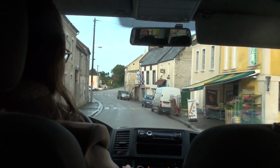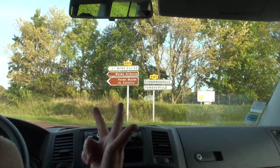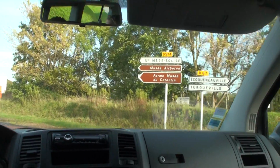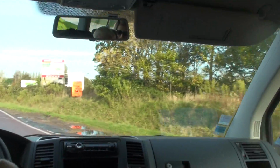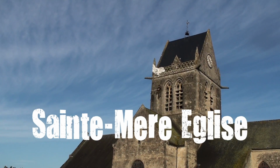After visiting a German cemetery, we drove on to St. Mary-Glisse. This was the first town liberated by American paratroopers, a few hours before the D-Day landings.